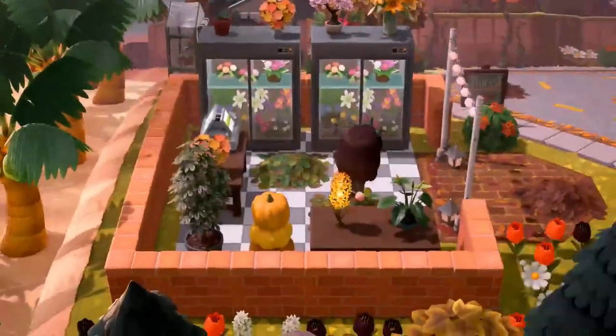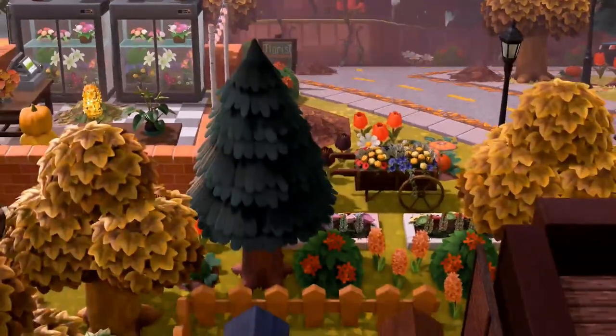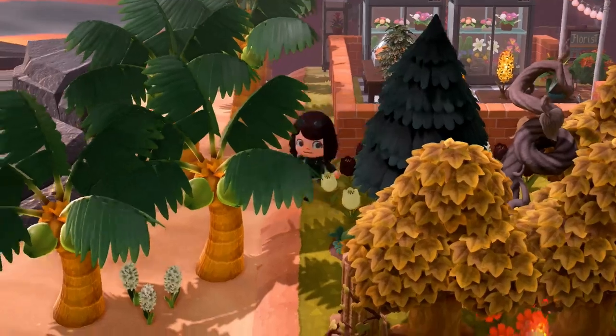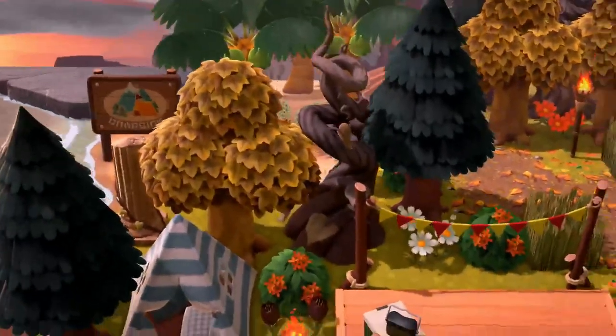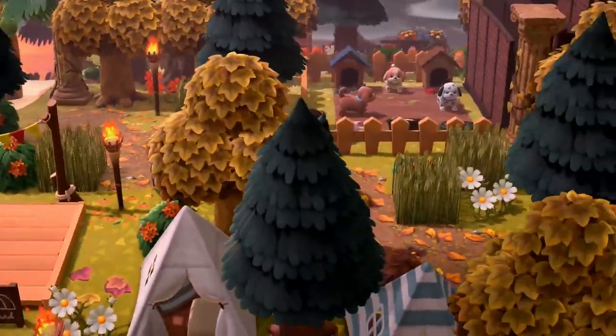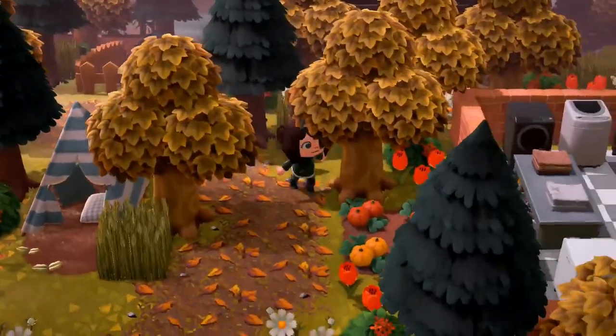I do love the idea of using the brick walls behind a building instead of a building like that, because it allows you to see everything. So it gives you just enough illusion, but not too much. You know what I mean? Okay, I'm gonna go back around the front.